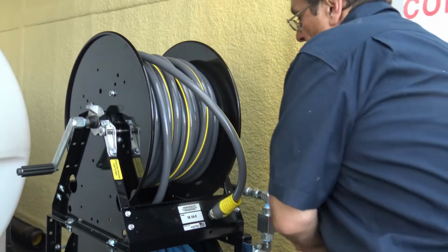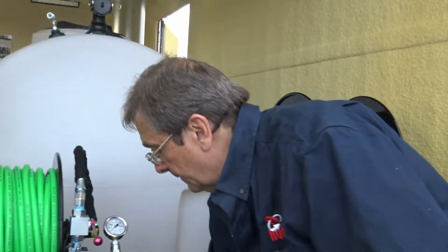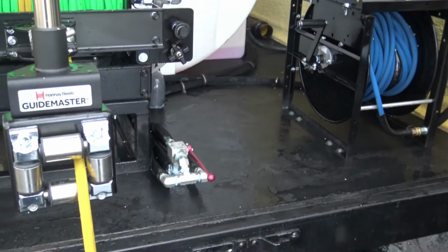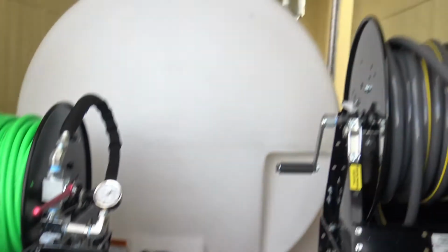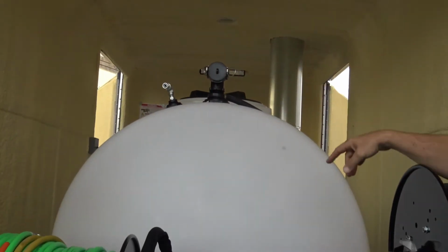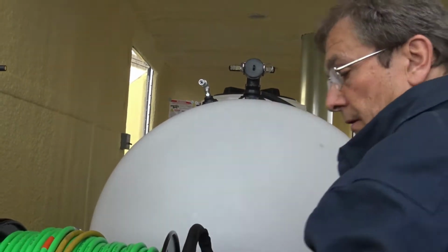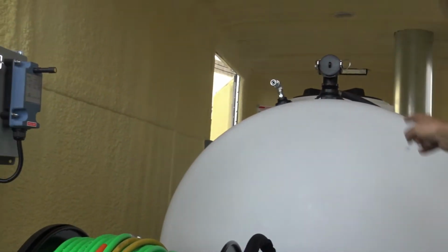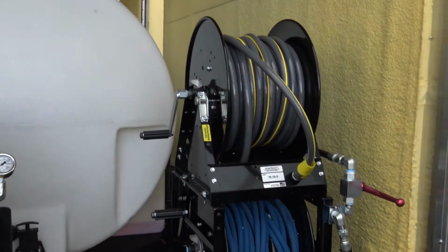So we ship them in the off position. I like to make sure they're not under pressure. Off, off, easy start, ready to go. Drains right there. Fill hose as well as the large hose. You've also got the recycle system where you can hook the hoses in there if you want to keep the water just recycling between jobs. A beautiful foam job.